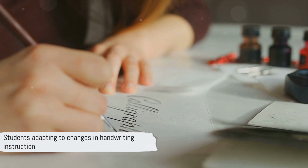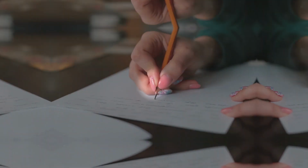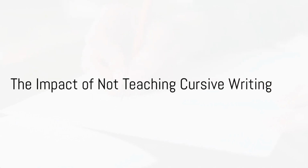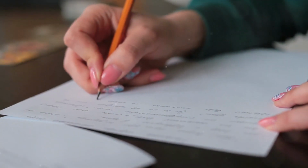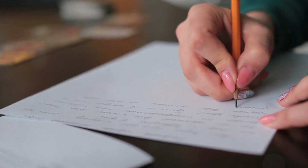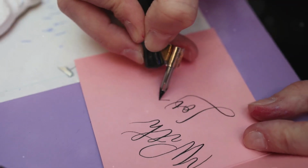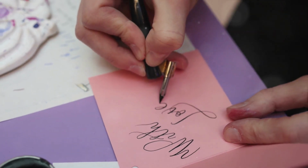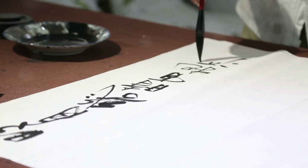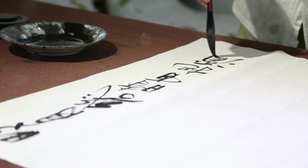With cursive writing making a comeback, one might wonder what effects its disappearance has had on students. The absence of cursive writing from school curriculums has had a significant impact on students. In a world where cursive has become almost alien, students stumble upon historical documents and struggle to decipher the elegant loops and swirls of past generations. The handwriting of older relatives, once a familiar sight on birthday cards and letters, becomes an indecipherable code.